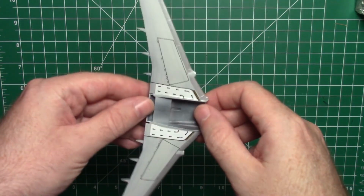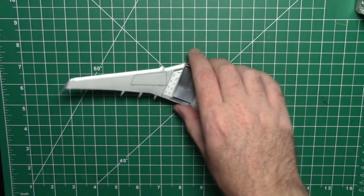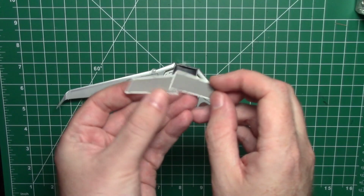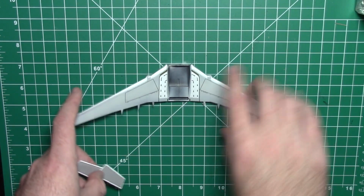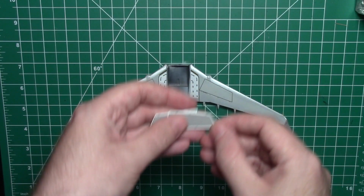So the wings are done. These little guys are on there. You do get two types with the decals. You get the darker one with the Coral Guard, and you get the plain one. But look at the pictures online. It definitely looks like it just has the outline, not the painted, textured interior. So I'm not using these two.